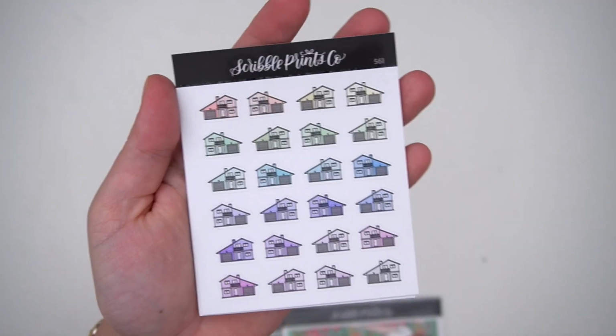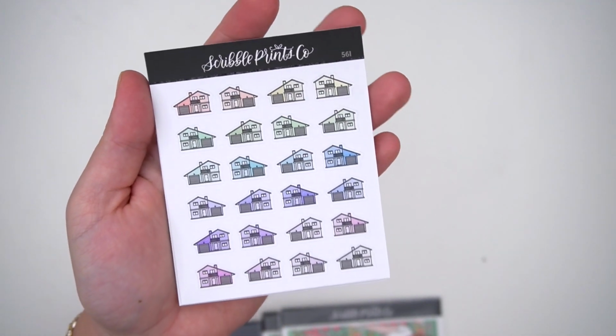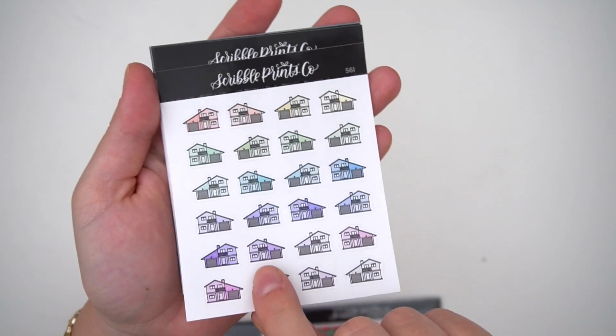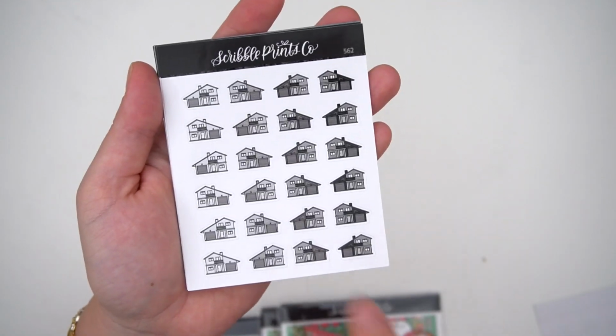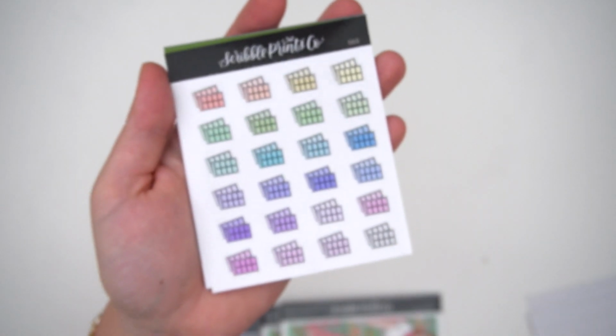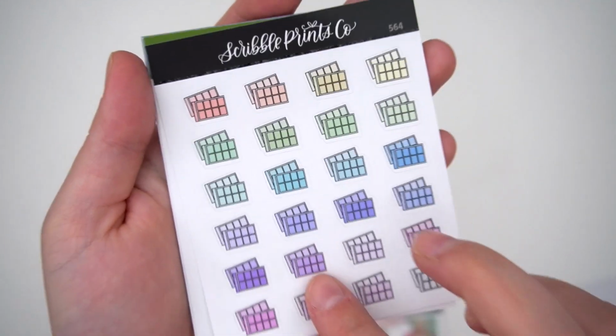Next, there is the 10 new doodles for this week. So I wanted to do a new house. This one is a very modern house. So this is 561 through 570. And then there is the neutral version of that. And then these are nail strips, which I thought were really, really cute. And then this one is sticker sheets.